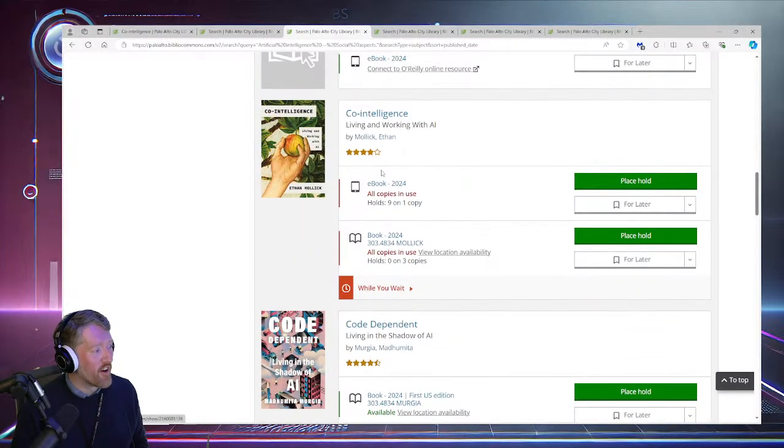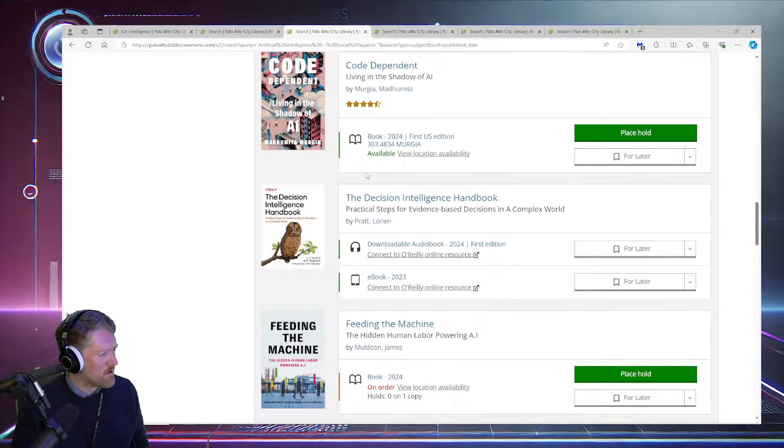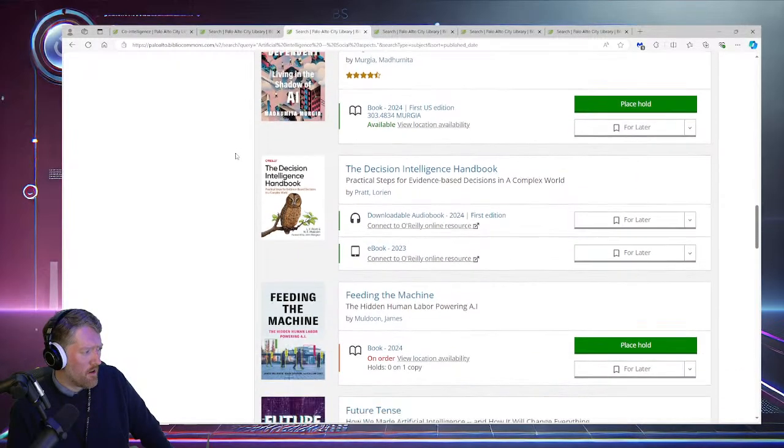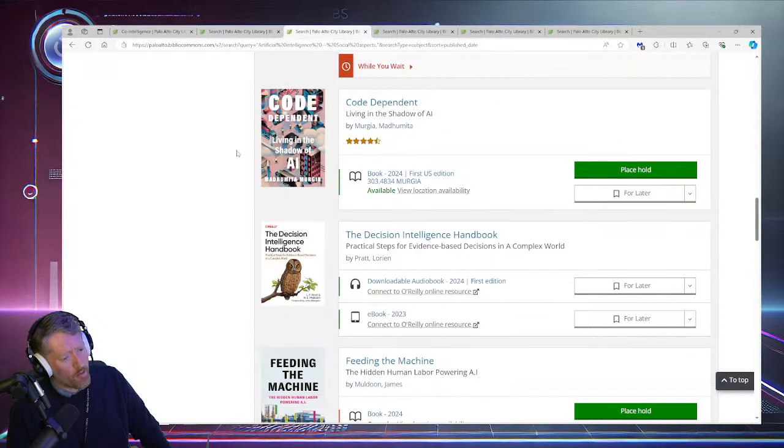Oh, this is funny: Co-Intelligence and Code Dependent: Living in the Shadow of AI. Yeah, I do feel there's a growing problem with these things, right? Where we can potentially lose some of our ability to think on our own if we're always relying on them.